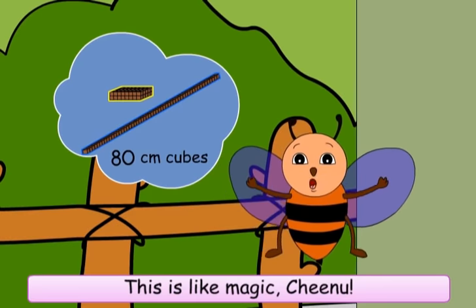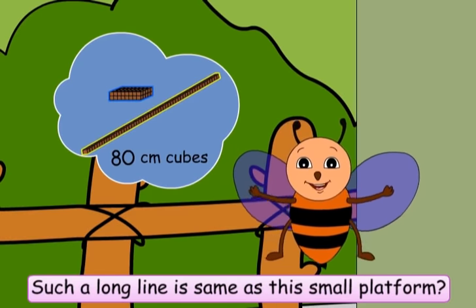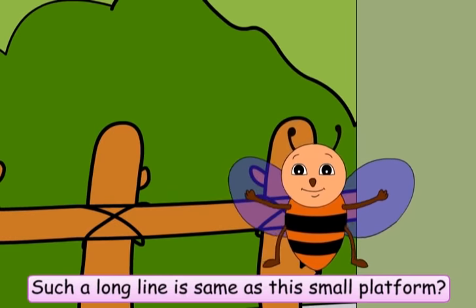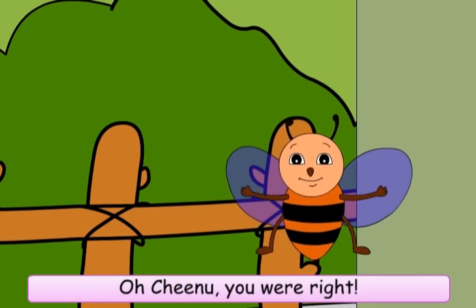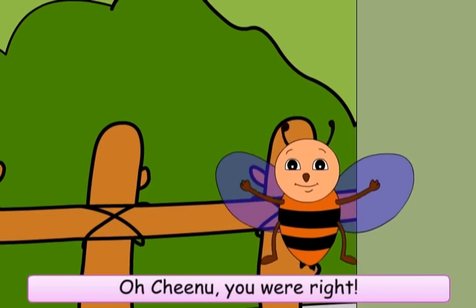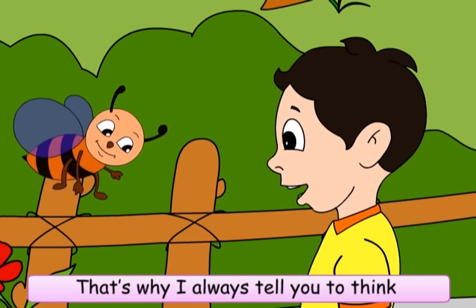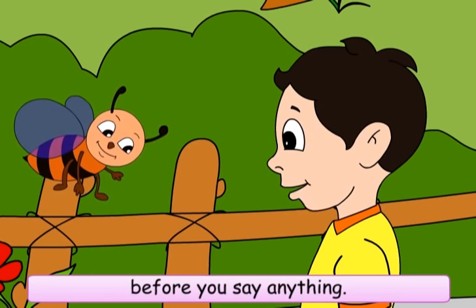This is like magic, Chinu. Such a long line is same as this small platform. Oh, Chinu, you were right. I knew I was right. That's why I always tell you to think before you say anything.